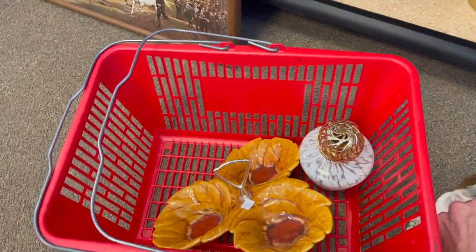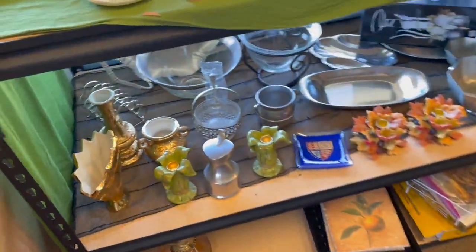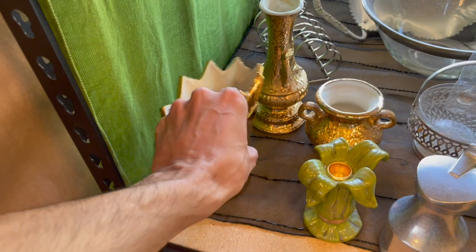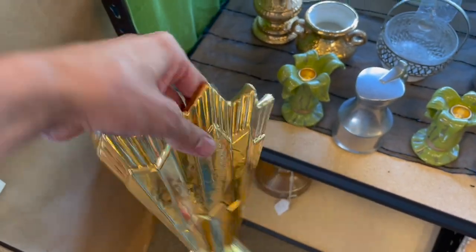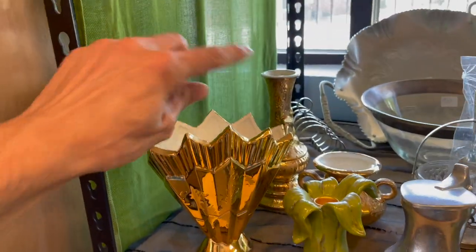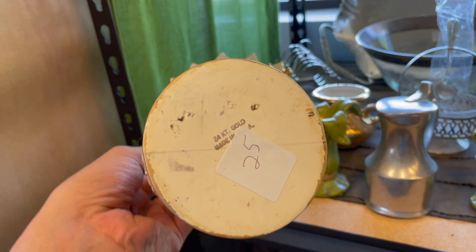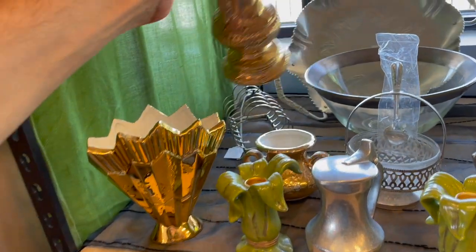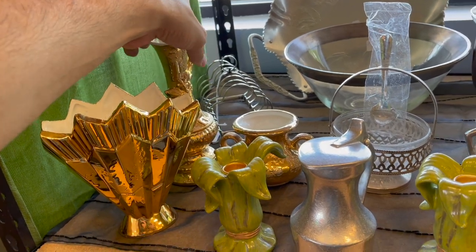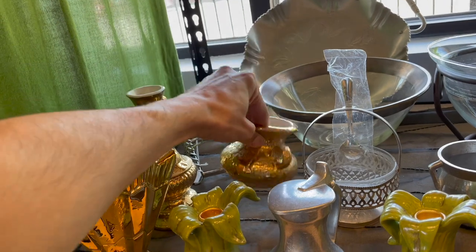Alright, I gotta make room. Alright, I had to get a cart. Oh, here's all the weeping willow. I feel like McCoy made some of this before. It's called something else now, the Weeping Willow. $25 or... Oh no. Yeah, 25, that's too much for that.